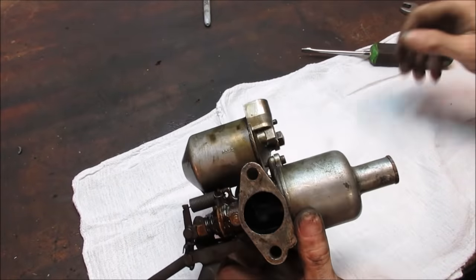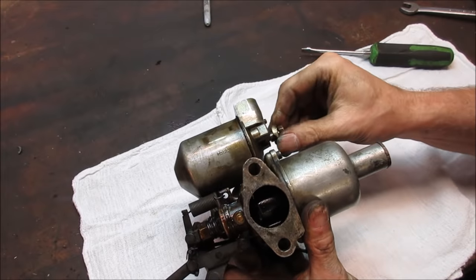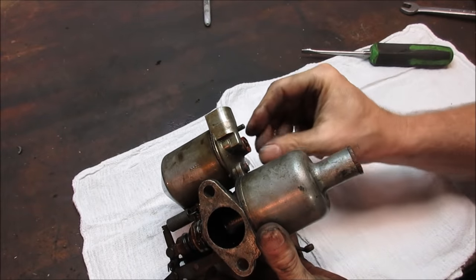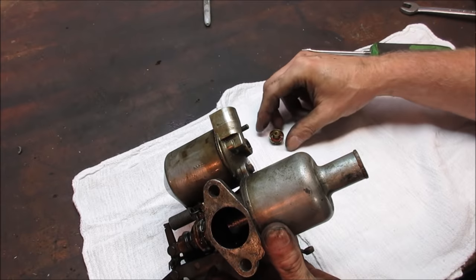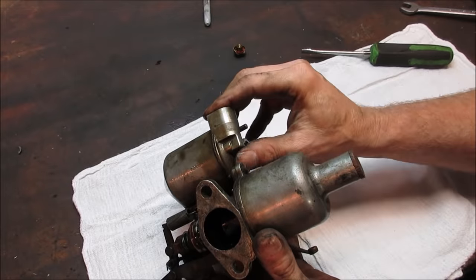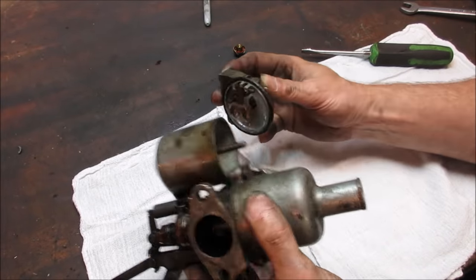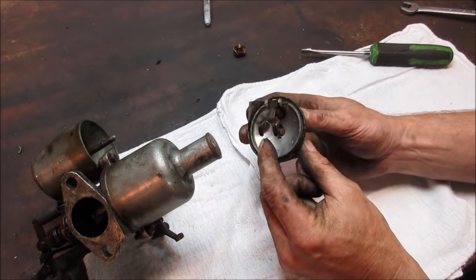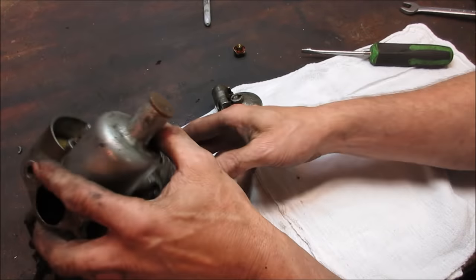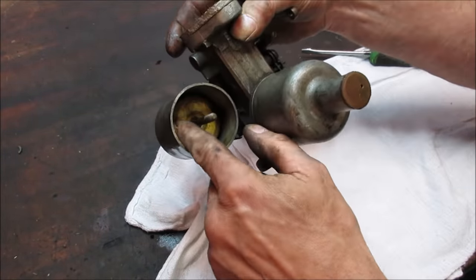I say we try to get that float assembly off of there. Got like a weird key to it. I don't know if that's a vent. Well, now it comes off. So that's our needle and seat right there. So that should shut off the fuel once the chamber fills, float fills. Does the float move?